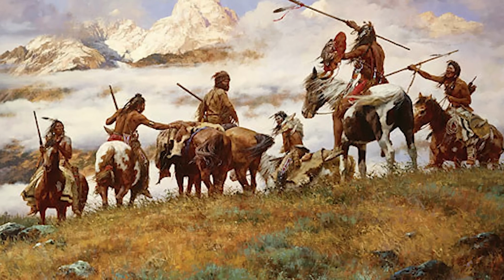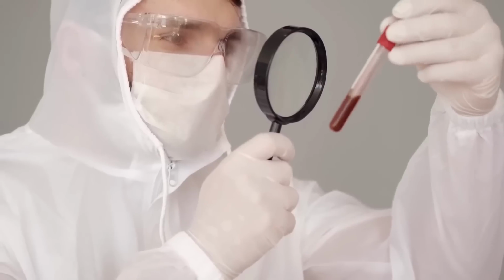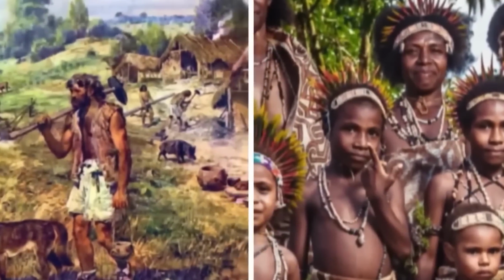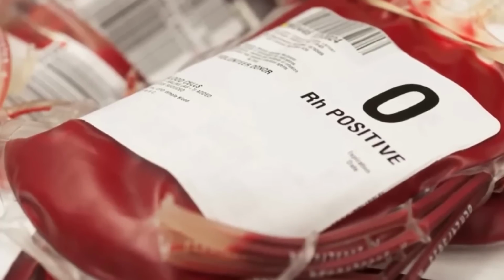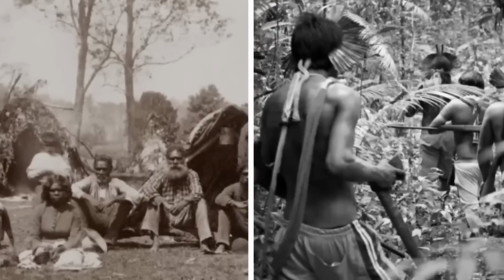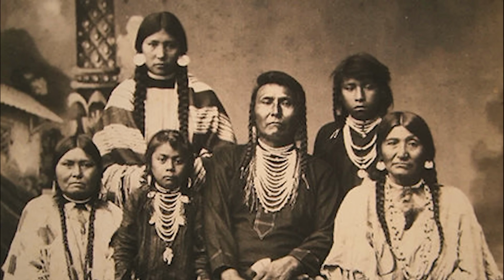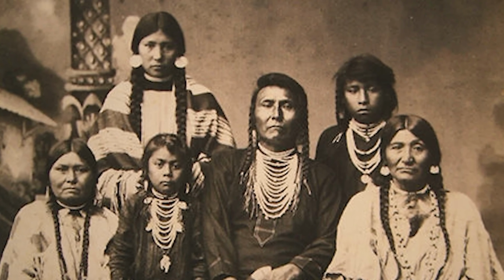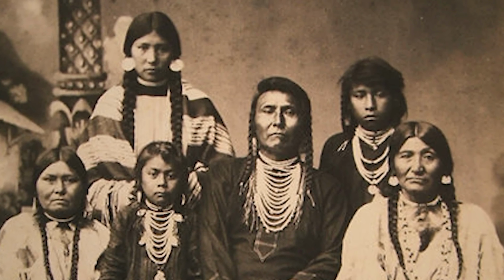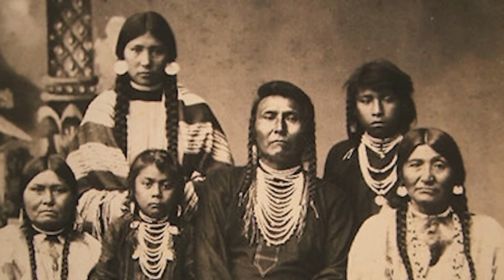Now, let's turn our gaze towards the Americas and its first inhabitants. Here, we encounter something remarkable. Among many indigenous groups, type O blood is nearly ubiquitous, far exceeding global averages. This discovery holds immense significance in understanding the initial people of the Americas. The high prevalence of type O blood among indigenous populations in the Americas acts as a giant clue in the captivating mystery of how this continent was first populated.